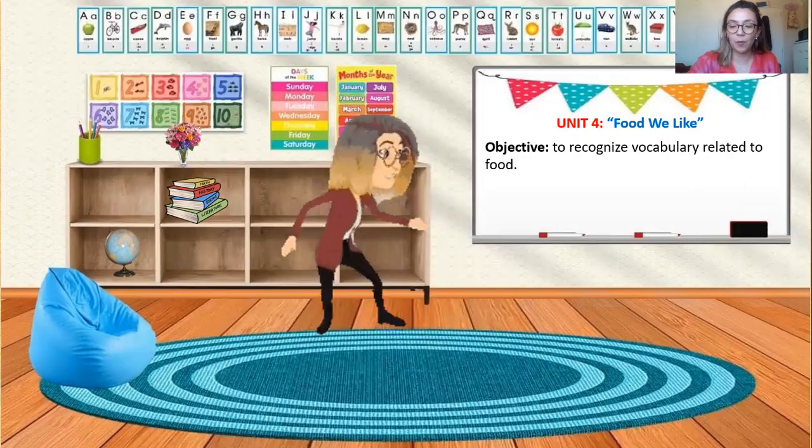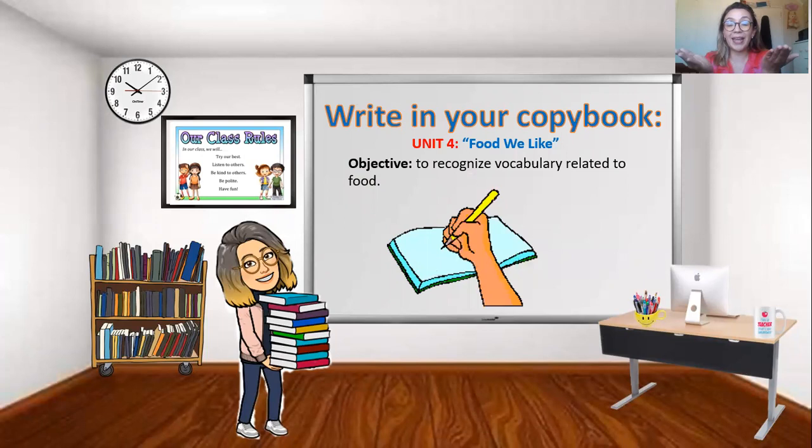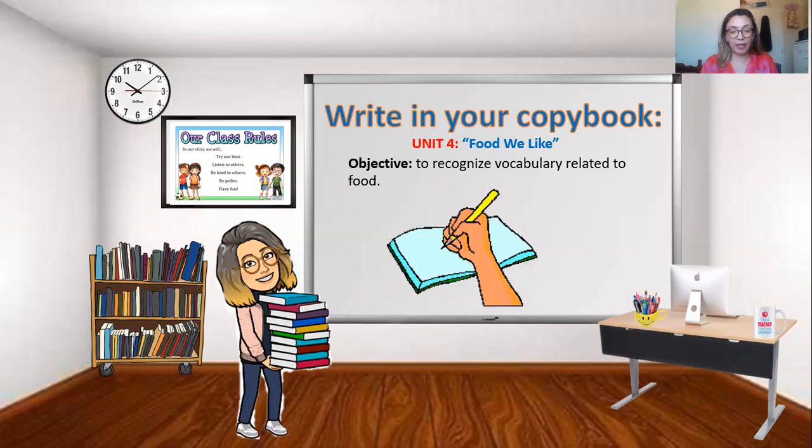So let's continue. Now please, I need you to open your English copybook, que abras tu cuaderno de inglés, and write down the title, the number of the unit, and the objective. That means, write down Unit 4, Food We Like, and the objective to recognize vocabulary related to food. Entonces, en tu cuaderno de inglés vas a escribir el nombre y número de la unidad con el objetivo de hoy, ¿ok? Tómate tu tiempo. Mientras escribes en tu cuaderno de inglés, coloca pausa en el video y cuando estés ready, colocas play to continue.